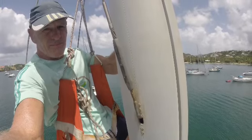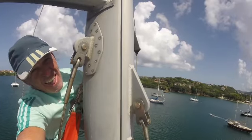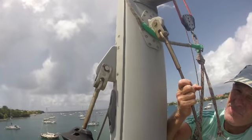And then not for the faint-hearted job, going up the mast to check all the rigging, the stuff that holds the mast up, fairly crucial. We inspect that quite often, make sure nothing's going to snap and that big pole comes crashing down.